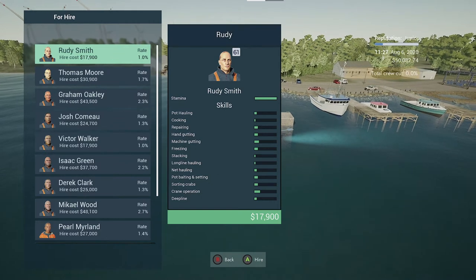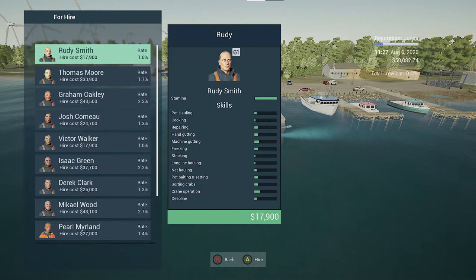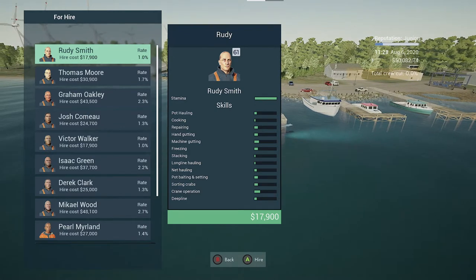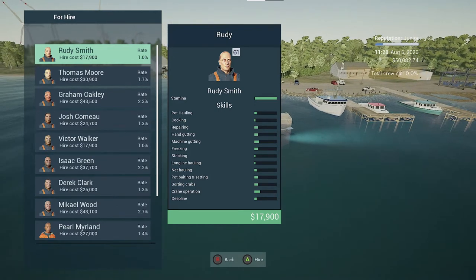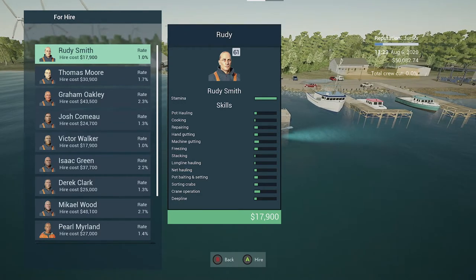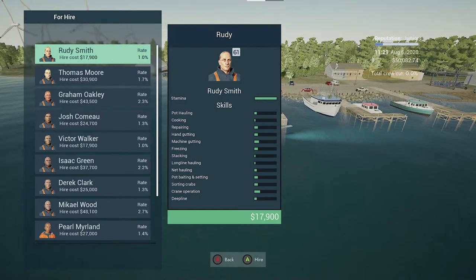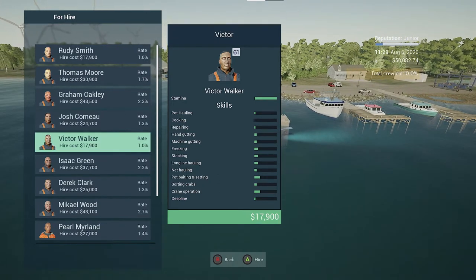That guy's okay, but I think I'm going to go with this Rudy Smith. He's got some decent levels already. He's already got some deep line skill. He really doesn't need much, and he's only taking 1.0%. And he's pretty cheap as far as the cost to hire. It's 17.9.